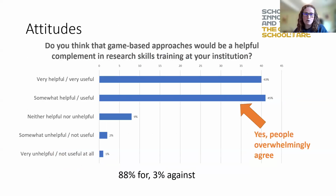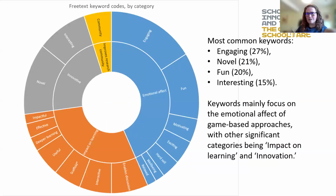Okay, did people agree that game-based approaches would be a helpful complement in research skills training? Yes, overwhelmingly they did. So 88% said, yes, I agree with that statement. Only 3% said no. Don't worry about the whole diagram. I'll just summarize for you.